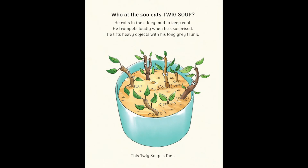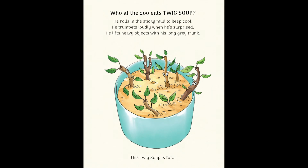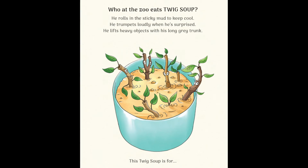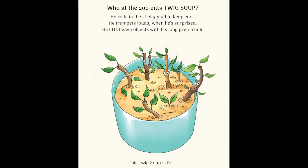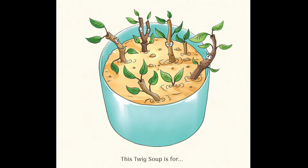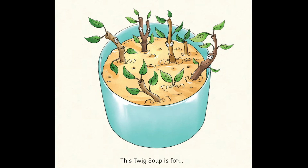Who at the zoo eats twig soup? He rolls in the sticky mud to keep cool. He trumpets loudly when he's surprised. He lifts heavy objects with his long gray trunk. The twig soup is for elephant. The elephant eats twig soup.